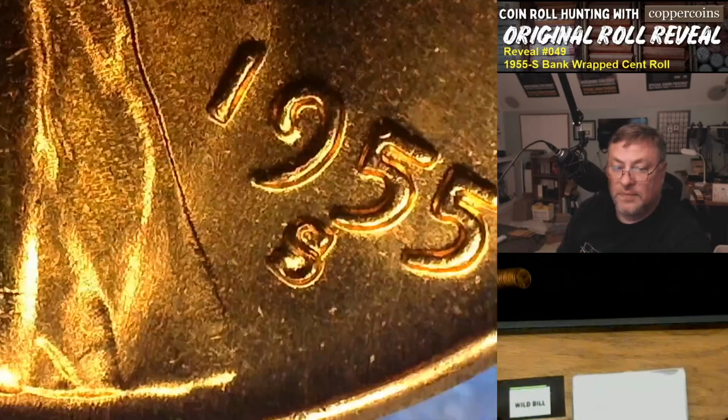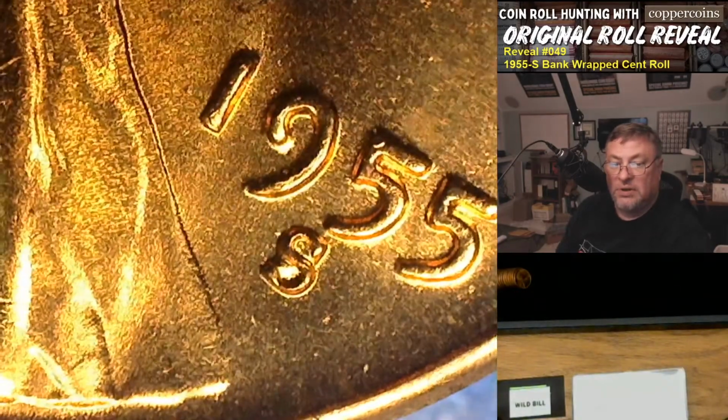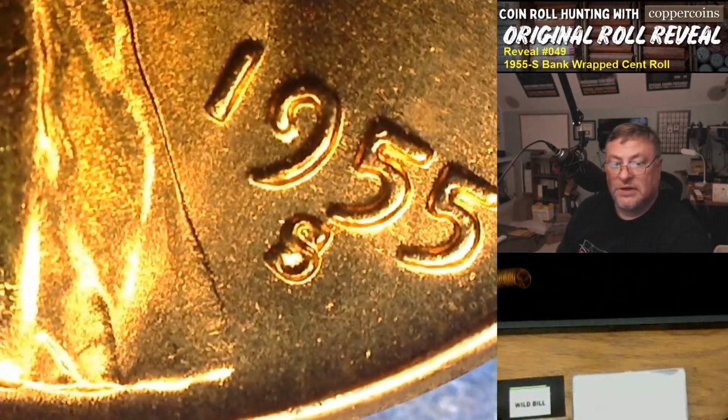There we go. That's another one of our first RPM of the roll. It's going to be die 1 on the day, we're calling it. It's probably die number 4, but we'll figure that out after the roll. This one's for Wild Bill. Let me turn the light back up so we can see what's going on again.